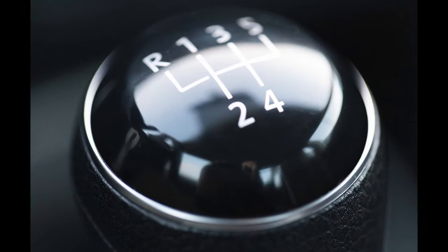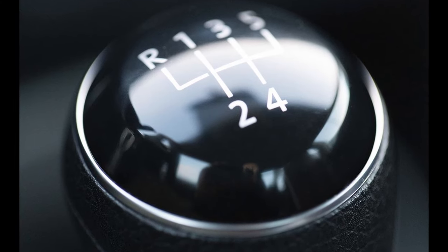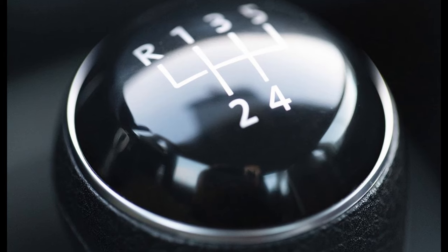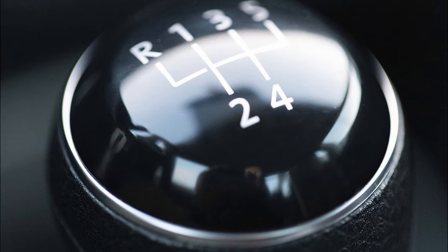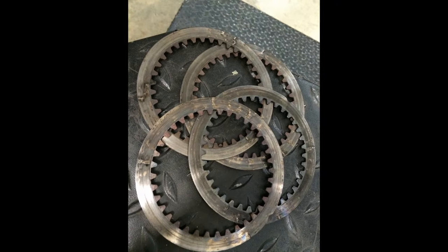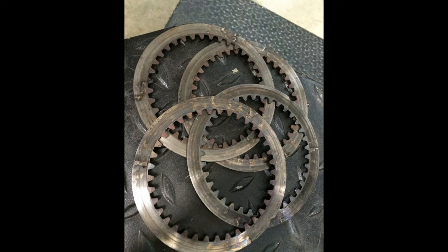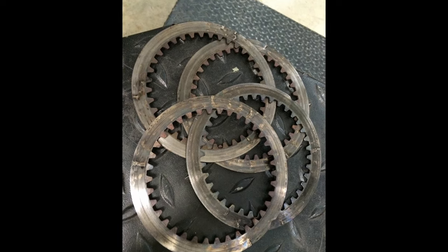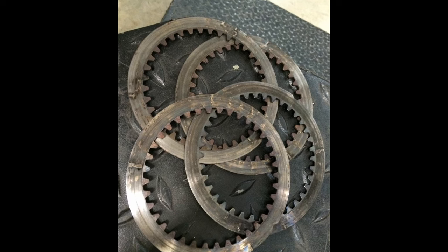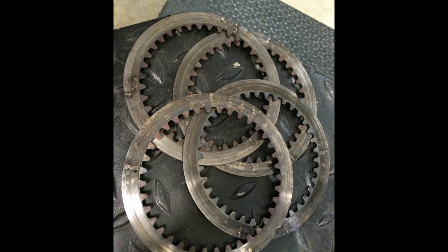Transmission problems. If you notice that your X-Trail T30's transmission is slipping, it may feel like the engine is revving up but the vehicle isn't accelerating at the same rate. This could be due to low transmission fluid, which can cause the clutch plates to slip. It could also be due to worn clutch plates, which may need to be replaced. A faulty transmission control module can also cause shifting problems, and in some cases, it may need to be reprogrammed or replaced.